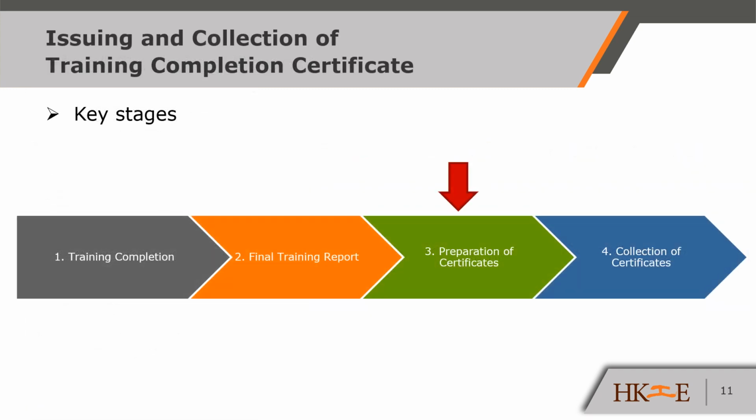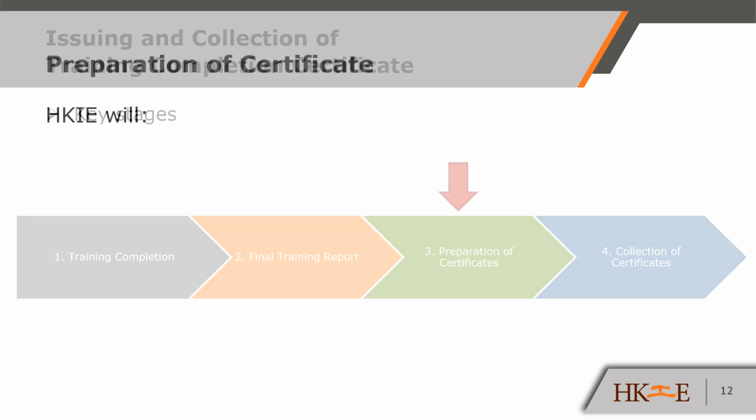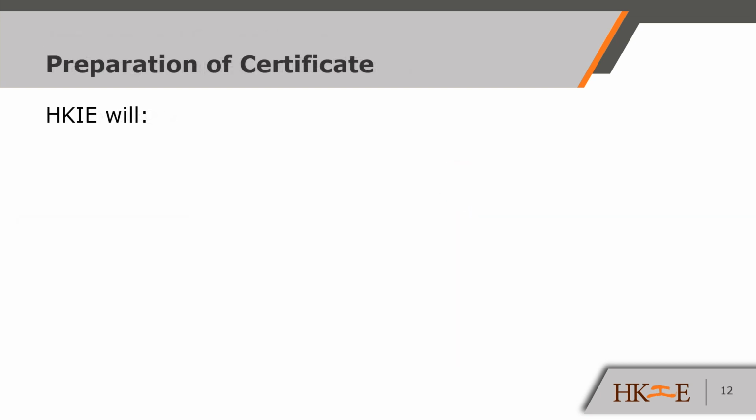Step 3. Preparation of certificates. Before a certificate can be issued, the HKIE will check whether the trainee is still a current member of the HKIE. After all, members have the responsibility to maintain their membership status by settling the subscription fee each year with the HKIE to enjoy various institutional services, including issuing of certificates.